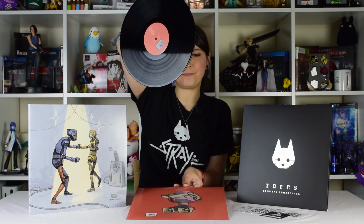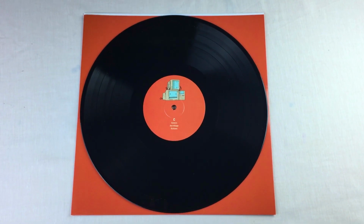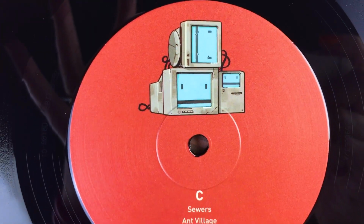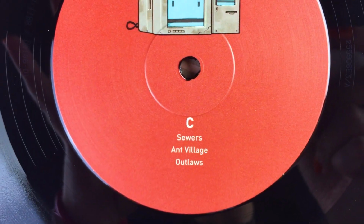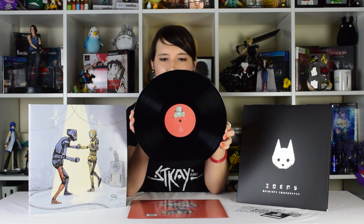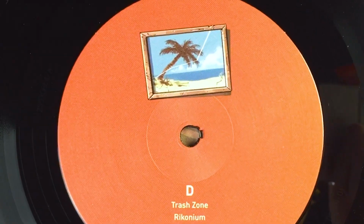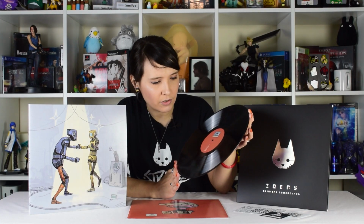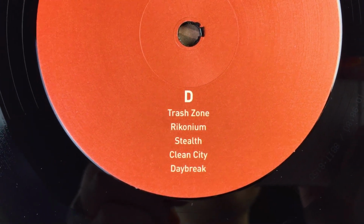And then side C, we've got some computer monitors on there with little faces. That's quite cute. On here it's got Sewers, Ant Village and Outdoors. So there's only three tracks on that side, so they'll be pretty hefty tracks, I would say. And then on side D, we've got a nice little picture of a palm tree just on there. Side D has Trash Zone, Reconium, Stealth, Clean City and Daybreak.